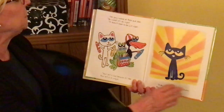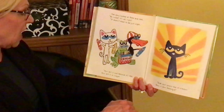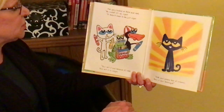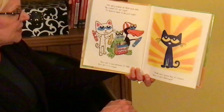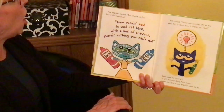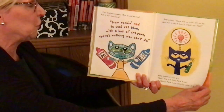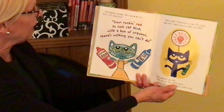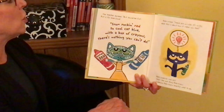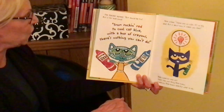The gang looked at Pete and said, "No sweat, it's all right. It doesn't have to be just right. Your art is cool because it's you. Your art is so unique. Grab your groovy box of crayons. Show us your technique." The teacher agreed. Art should be fun. Art is for everyone. From Rockin' Red to Cool Cat Blue. With a box of crayons, there's nothing you can't do. Pete smiled. There are no rules. It's no big deal. Art is about how it makes you feel.